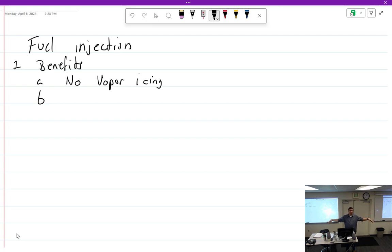cylinder and spray right there at the top of the cylinder, or bottom of the cylinder, depending on the style, but mostly the top. So you don't have any fuel mixing with the air down near the carburetor, which is not a carburetor. So we have no vapor icing. And because you can control the fuel to each independent cylinder, that's going to mean uniform delivery of fuel to each cylinder.